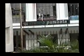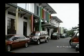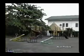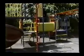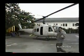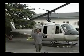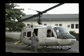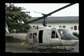The Museo Pambata offers a wonderful sensory overload. Even before you step foot inside, you find some cool opportunities to explore. For example, the helicopter, parked right next to the playground. As you can see, they don't spare any expense here. They just don't have dolls in little glass cases. Every now and then, they throw a helicopter your way. That's pretty nice. Unless you got one in your own backyard, this is probably the only place you can crawl in, check it out, play with a joystick. Come on.